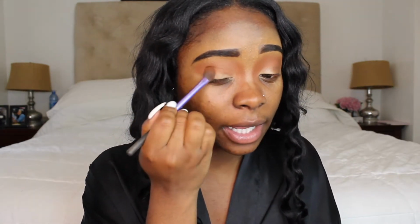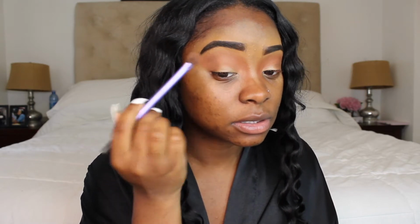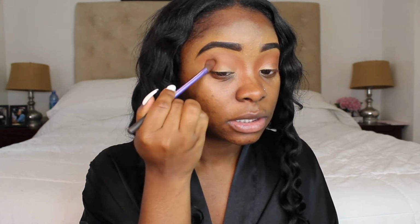So I'm just going to go ahead and do the same thing on this eye, just kind of blend that out. Like I said before, I have no technique, so.